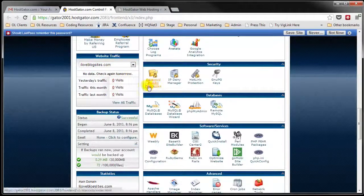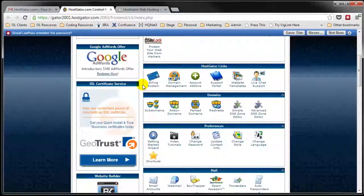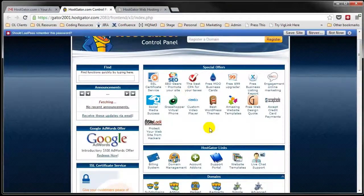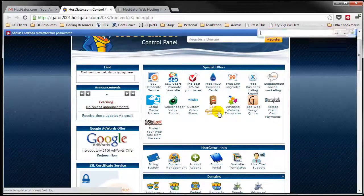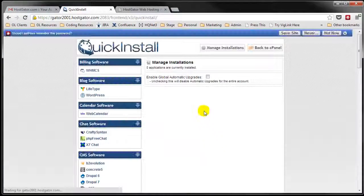is right here. So what we want to do right now is install an instance of WordPress, and that was the goal of the whole thing. To get a blog site, we need WordPress. So something we're going to look for is quick install. You can either Control F or Command F on a Mac and find quick install. That's the quickest way to do it. So there it is under software and services. I would just click on this little time clock here, quick install.